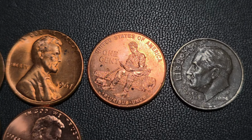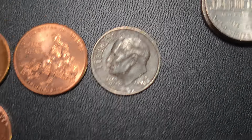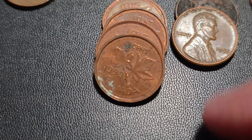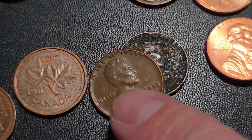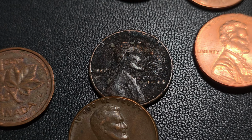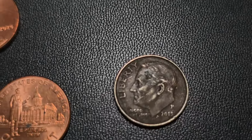We have our formative years, the DDR. We did get a dime, a 2004 Philly. Now for our second group, we have some more Canadians. So we had a 99, a 98, 84, and an 85. We have a couple of wheats, a 1955. This one has like the poor man's double die on it. And a really chewed up 1944. That one up there. We did have a 2009 Denver Professional Life.